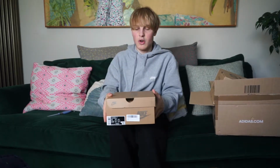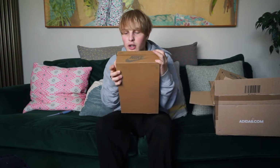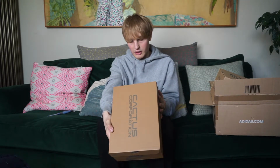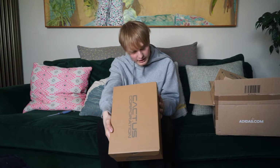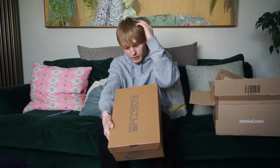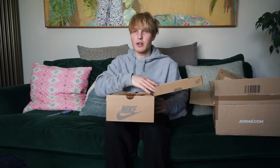As you can tell from the box, it says Cactus Corporation on the box, and then you've got Cactus Jack logo on the side, Nike logo, and then the one we got in is the Air Trainer 1. So this is the Air Trainer out of the Cactus Jack newest collection. This one's in the brown colourway, or they're calling it the chocolate.